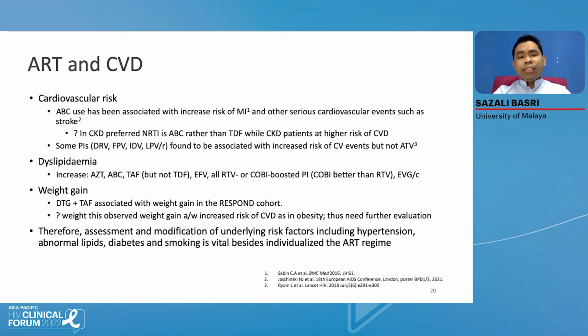But some postulations say that APACC may be associated with increased stickiness of the platelets, thus leading to an increased risk of MI. Certain PIs, especially Kaletra, darunavir, and indinavir, are associated with increased cardiovascular risk, but not ATV. They are also associated with worsening lipid control, beside other NRTIs such as AZT, APACC, and TAF, but not TDF.